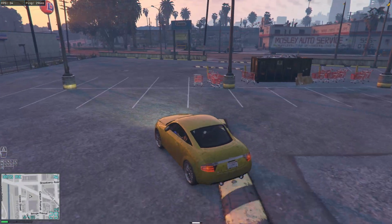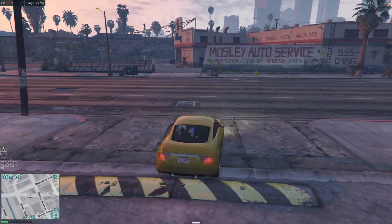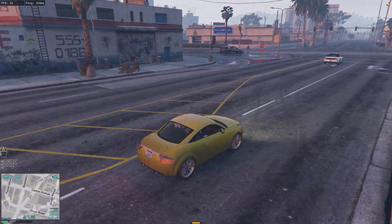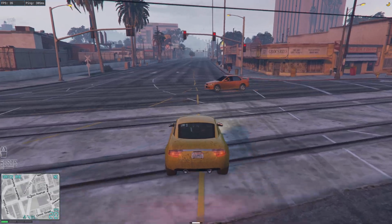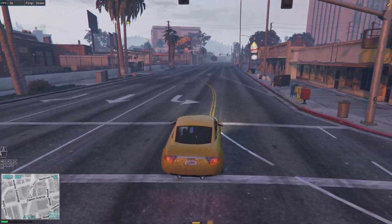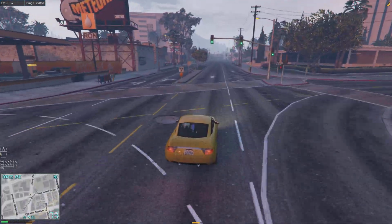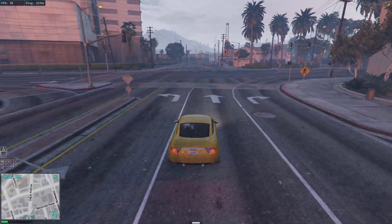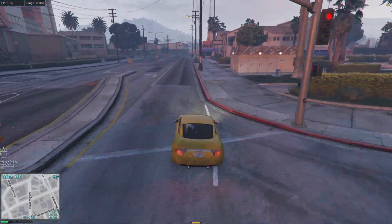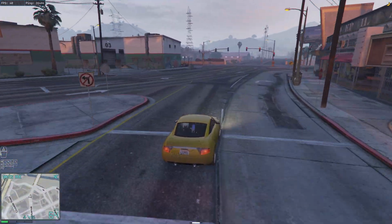I'll give you a little rundown. I'm part of Helheim MC. We are located in Mirror Park. I'm actually going to take you there because I don't need this vehicle. I just found it and wanted to drive it for a little bit. I'll show you where our compound is. Out of respect, please don't pull in without anyone being there.